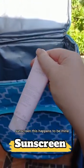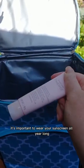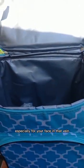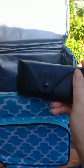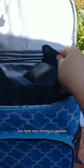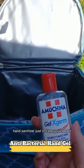Sunscreen. This happens to be mine. My current sunscreen. It's important to wear your sunscreen all year long, especially for your face. In that vein, sunglasses. Always sunglasses. Sun here, very strong. Sunglasses. Hand sanitizer, just in case you need it.